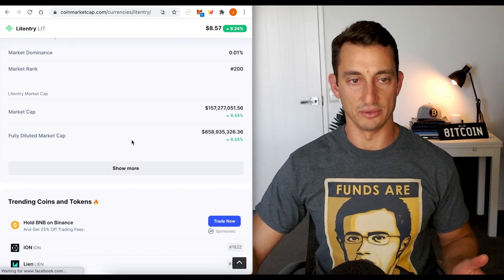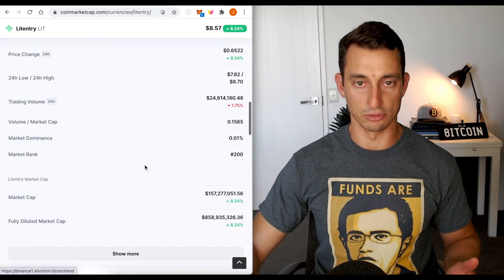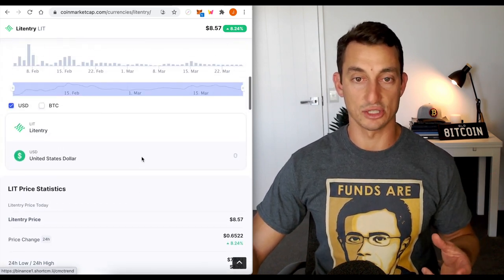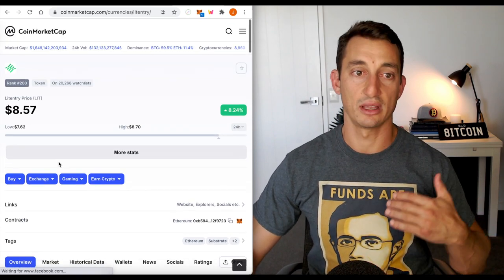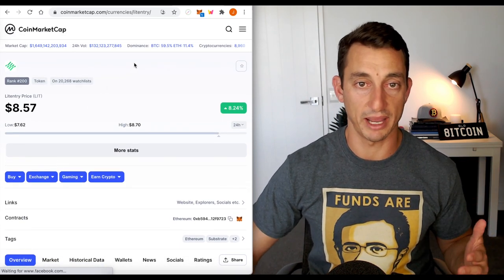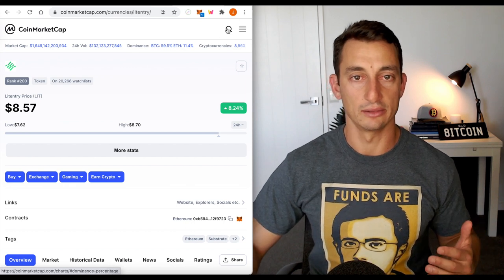Obviously be wary of the fully diluted market cap. This is not like a long-term hold yet. Until you understand the tokenomics of the project, there are a lot of coins that aren't on the market and they can just be dumped and dump the price. So really pay attention to that, understand what's going on there. Lit, 157 million.